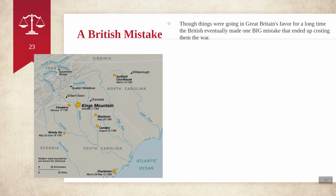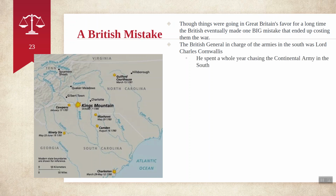But the British made a fatal, fatal mistake. So even though things were going really well, they were in Great Britain's favor, they were pretty much winning at this point, the British made one big mistake that actually ended up costing them the entire war. There was a British general in charge of the armies in the South, and his name was Lord Charles Cornwallis. And he spent a whole year chasing the Continental Army in the South. He just never could catch up with them.